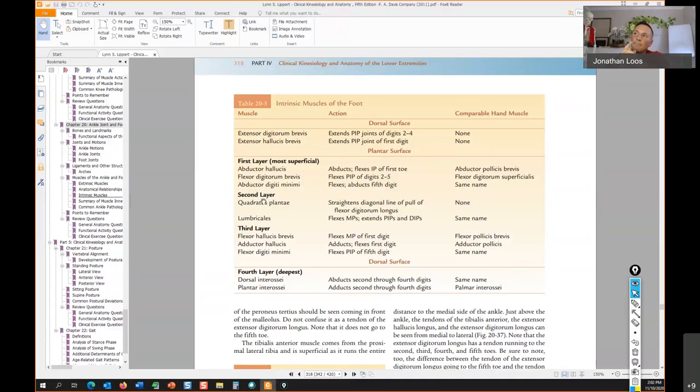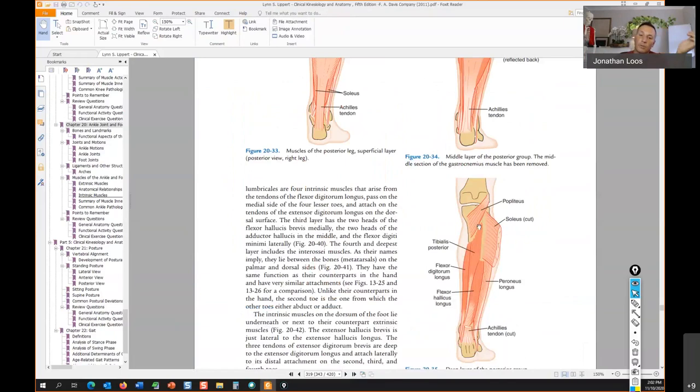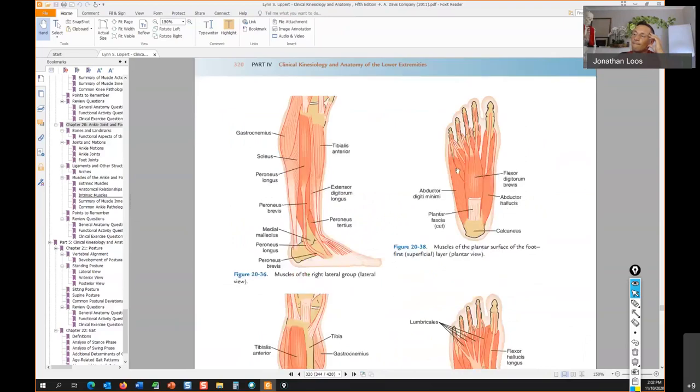But the extrinsic muscles, I think there's only about 8 of them. And you can kind of see them here. You have your gastroc and your soleus. And then when you reflect that back, you've got your plantaris. And then you have your popliteus, which we learned about from the knee, but it's just here along with the posterior tib. You have your flexor digitorum longus, your flexor hallucis longus, and then your 3 peroneal muscles. So it's a little easier to appreciate those muscles and see them better.